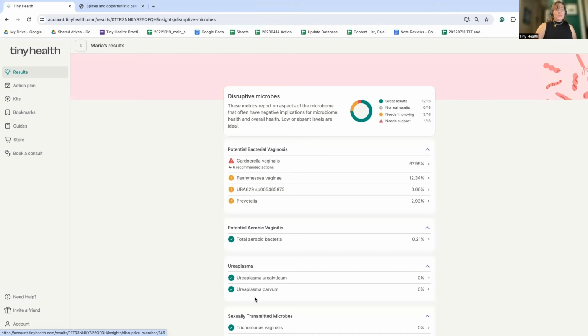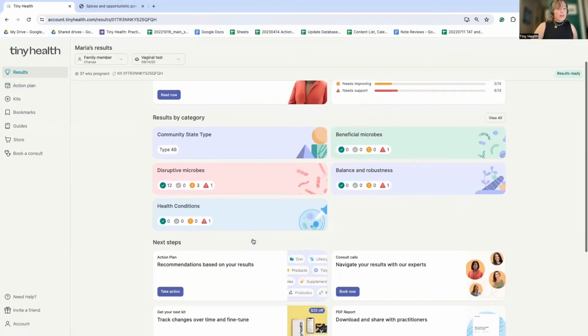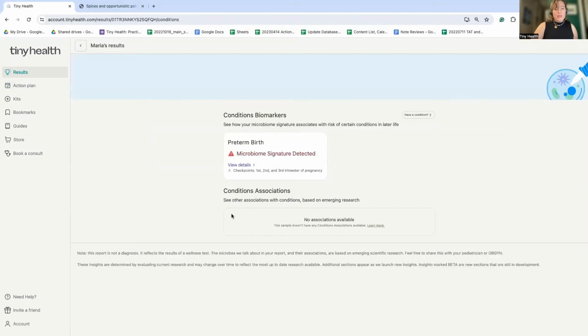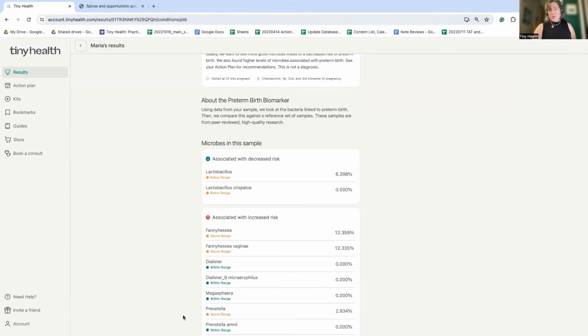Lastly, we have conditioned biomarkers for preterm delivery. Now, preterm delivery is multifactorial, but reducing the contribution of the vaginal microbiome to this risk is ideal. So if we click in here, we can see that there are microbes associated with decreased risk and those associated with increased risk. And taking the actions recommended by the Tiny Health Action Plan may help to reduce the microbiome's contribution to the risk of developing this condition.